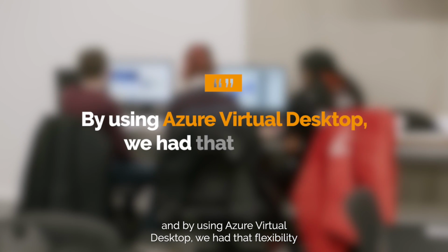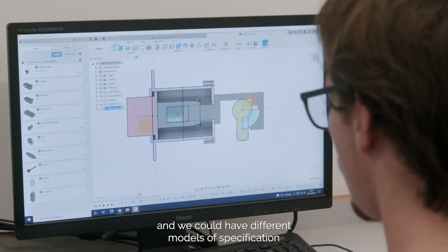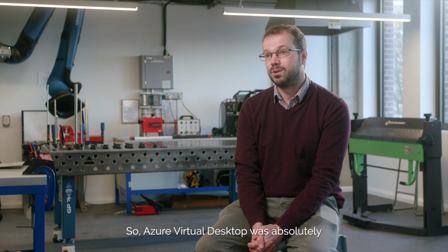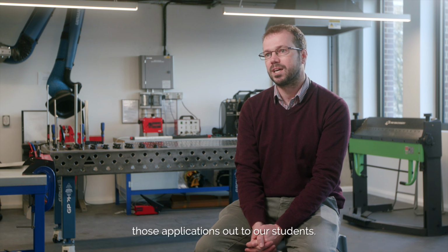And by using Azure Virtual Desktop, we had that flexibility in that we could go as big or as small as we wanted, and we could have different models of specification of the VMs that we were running as well, which we wouldn't necessarily have with an on-premise solution. So Azure Virtual Desktop was absolutely the perfect partnership for us in order to deliver those applications out to our students.